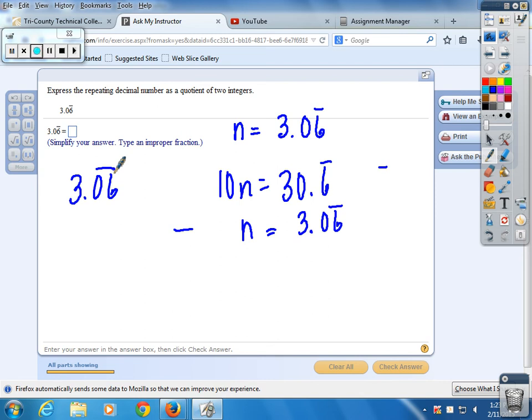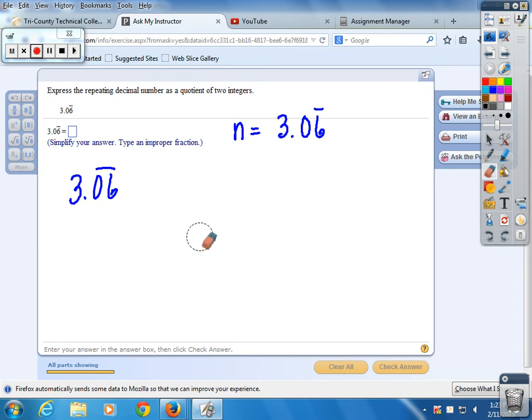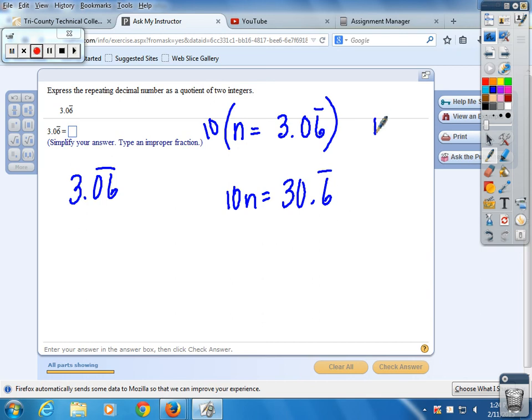Now, if I multiply by 100, that's what we'll do. We'll multiply, and let's see what happens. We'll multiply this one by 10. That'll give us 10n is equal to 30.6. And then multiply by 100: take the second one, n is equal to 3.06, and multiply by 100, that would be 100n is equal to 306 point what? 6 repeating.